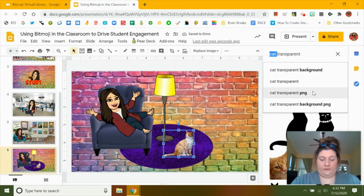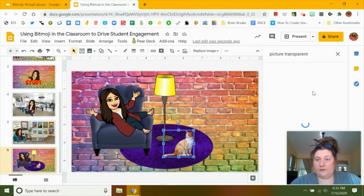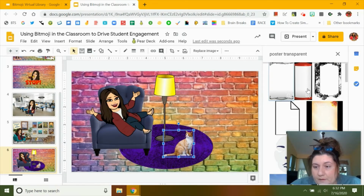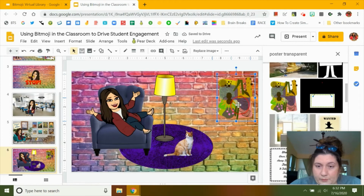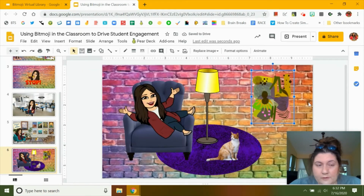And let's do one more thing. Let's put a picture. Let's see what comes up for picture. Let me put a poster transparent. You can kind of play around with some options here. Okay, this is kind of interesting. So I'm going to take this, which looks like a very artistic piece, and put it on my wall. And now it looks pretty good, but why don't we put a frame?